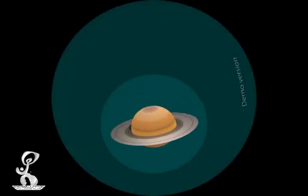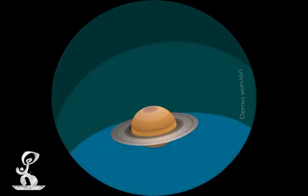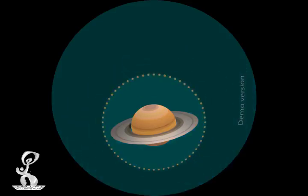The planet with gorgeous rings is Saturn. It is also filled with storms like Jupiter, but it's lighter than water. Someday, if Saturn decides to go for a swim, it will float like a beach ball. Planet Saturn has 62 moons.